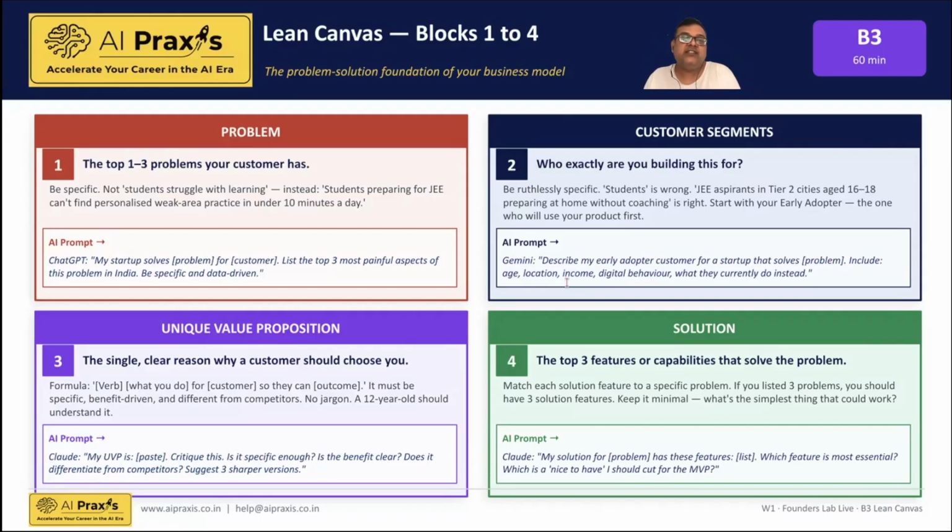That's why Claude is used maybe here, right? Claude is particularly strong at improving your writing, removing ambiguity, and making messages more persuasive. It acts like an editor for your startup's promise to customers.